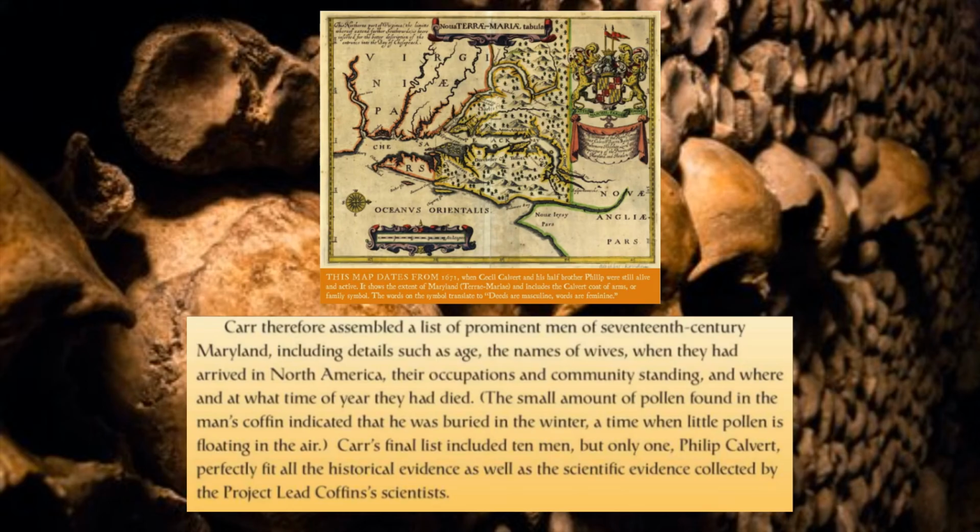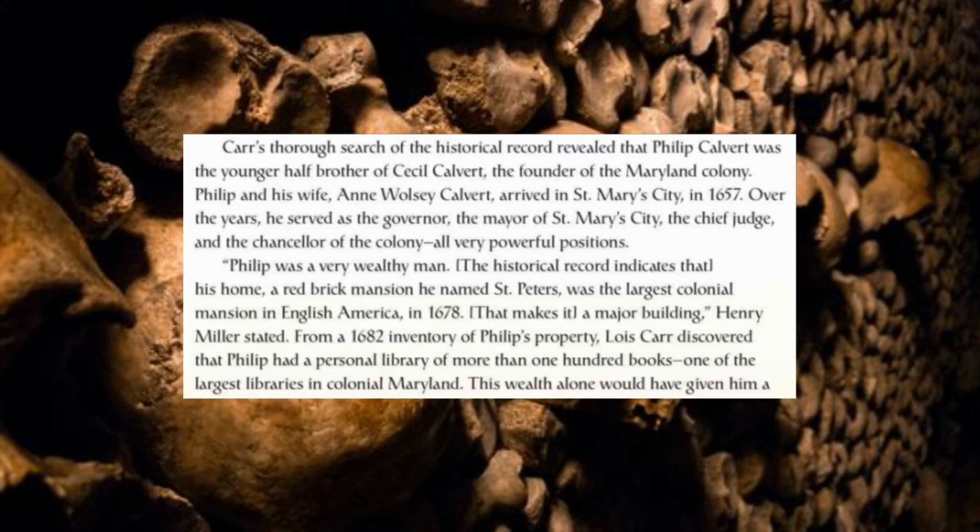Carr's final list included 10 men, but only one, Philip Calvert, perfectly fit all the historical evidence as well as the scientific evidence collected by Project Lead-Coffin scientists. Carr's thorough search of the historical record revealed that Philip Calvert was the younger half-brother of Cecil Calvert, the founder of the Maryland colony.